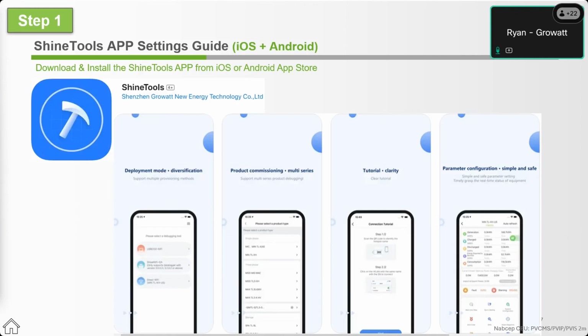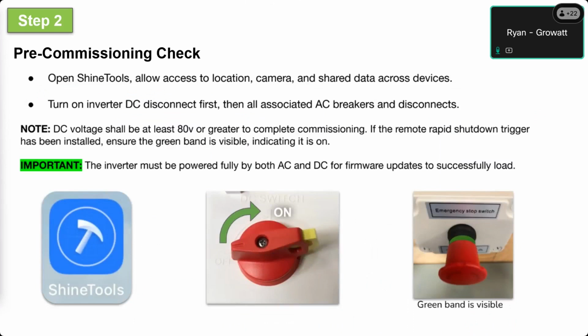For a while, the iOS was getting all the updates, but now that we've pretty much completed most of the updates, it is available in parallel on both platforms.